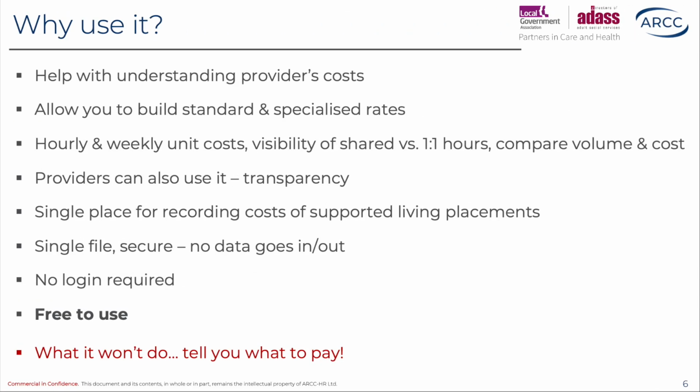Why use it? It'll help with understanding providers' costs. It is, for all intents and purposes, a calculator. It's not going to give you any insights other than helping you to understand those costs if you've got the right numbers in there, and helping you to break that down and compare and contrast against others.